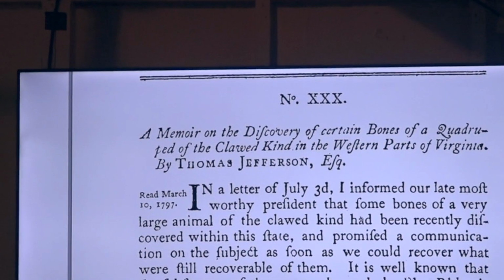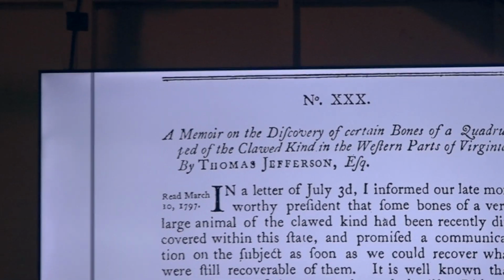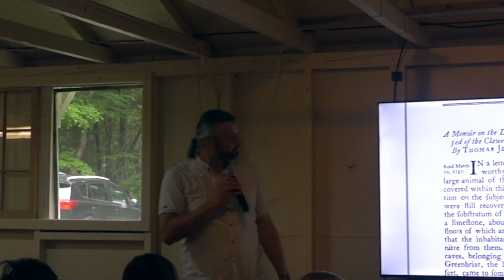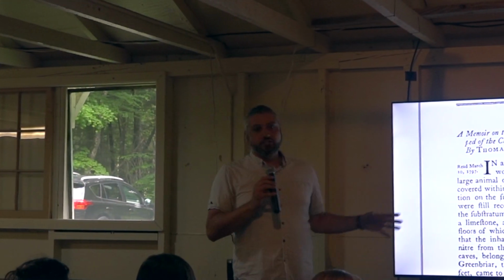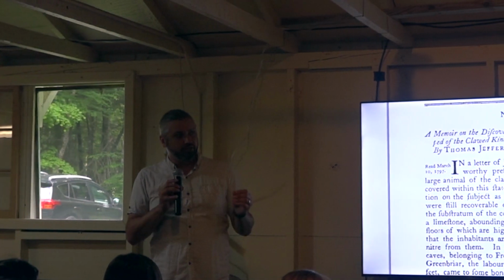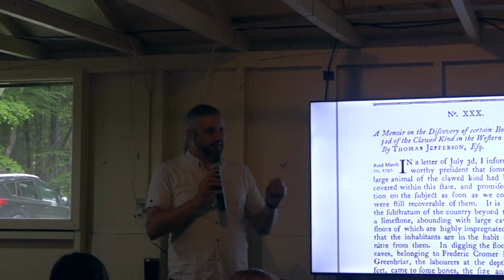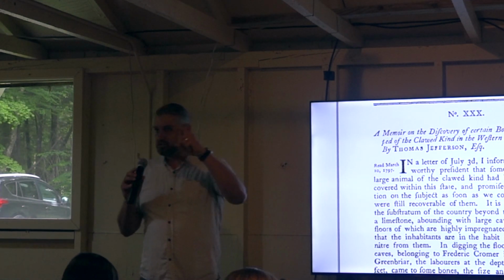This was still where we are now was still part of Virginia. Virginia was a much larger state. West Virginia didn't become its own state until 1863. And Jefferson took a look at these bones and concluded that it was probably some kind of lion. And that's why he named it Great Claw. Megalonyx means great claw. Because all he had was the claw to go on.